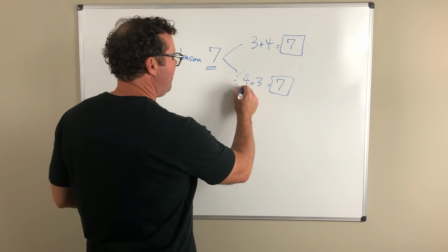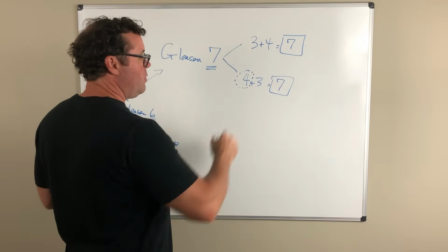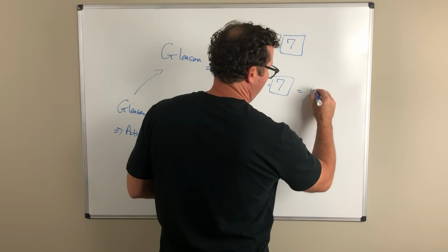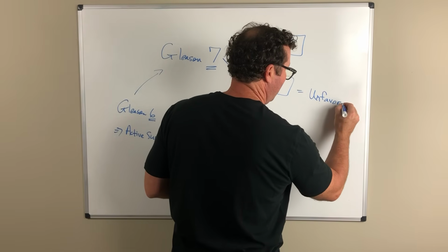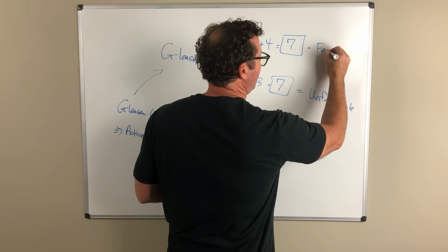So more of it is aggressive on a 4+3. And because of this being more 4 than 3, this makes this tumor unfavorable. Whereas this is called favorable.